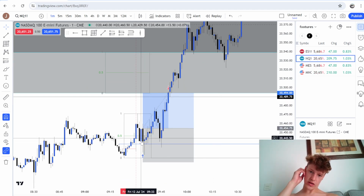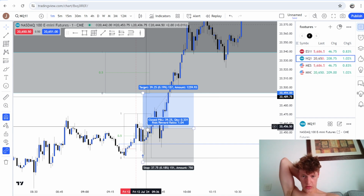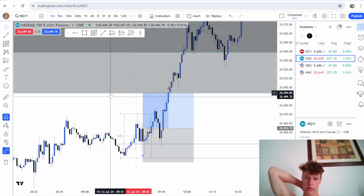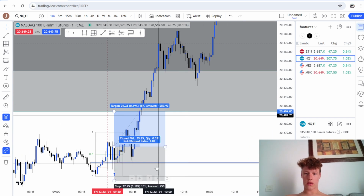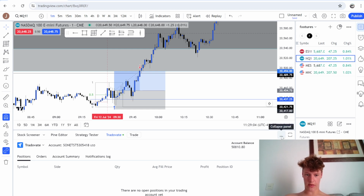We were in a lot of drawdown for a while. We nearly got stopped out, but we didn't. And then we just came up and instantly smacked our take profit and then ran right through all of it. So our funded account balance is now at 50,810. Our target is 53,000.